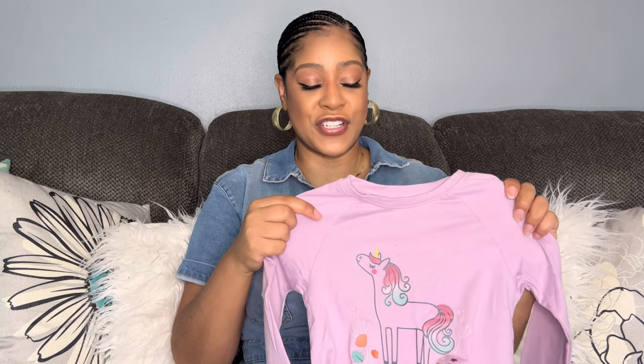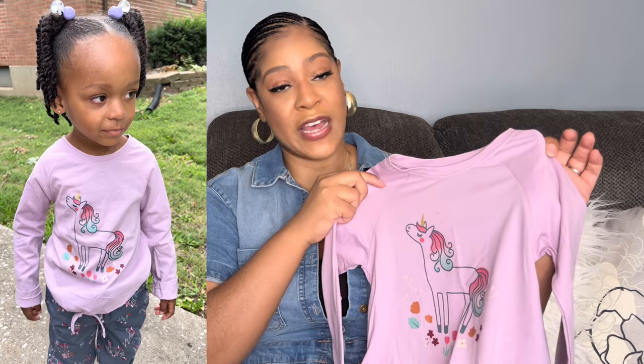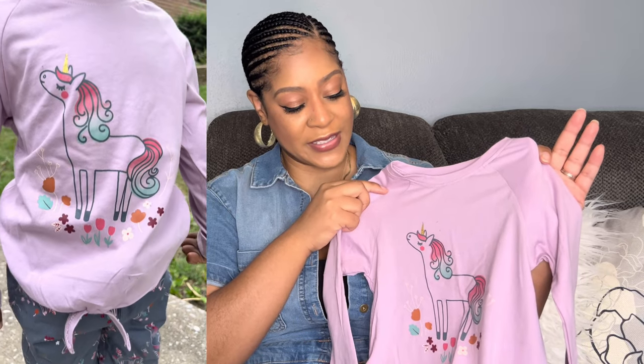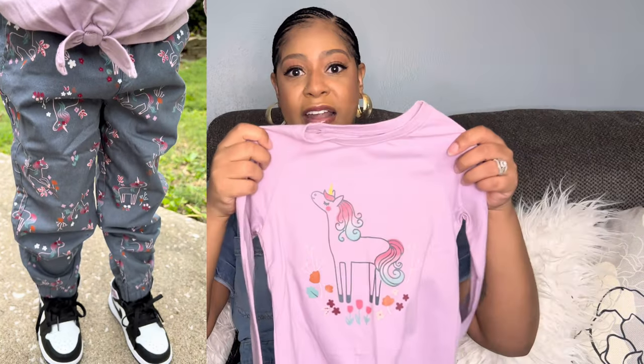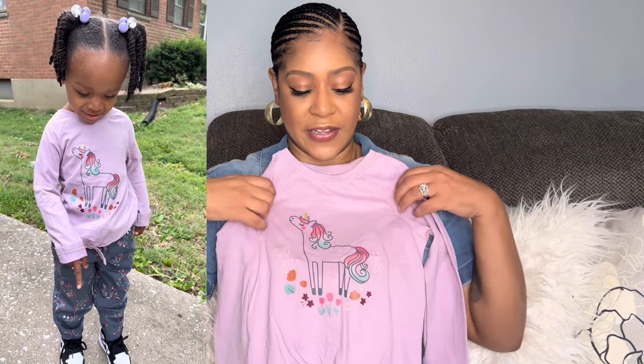So the first outfit, let's just check it out. The first few outfits have this really pretty purple color scheme. So this is the first shirt. It's a unicorn, has that purple, a little splash of gold, and then turquoise. So here's this shirt, and I love how it ties right here at the bottom. Super cute detailing right there.